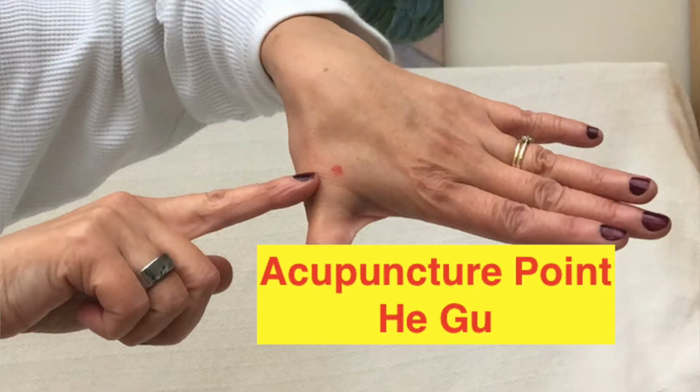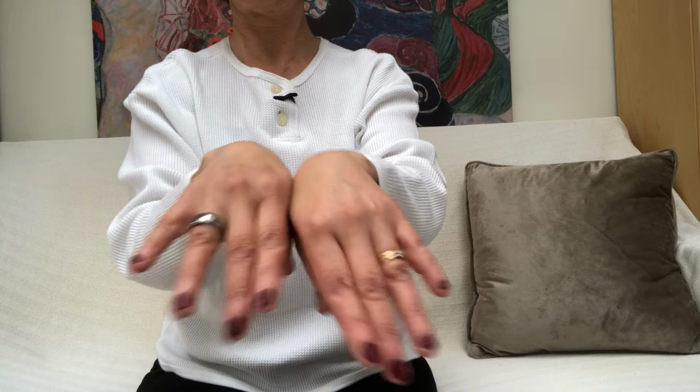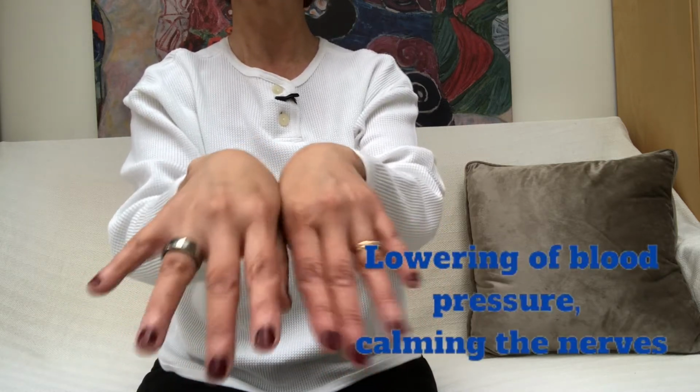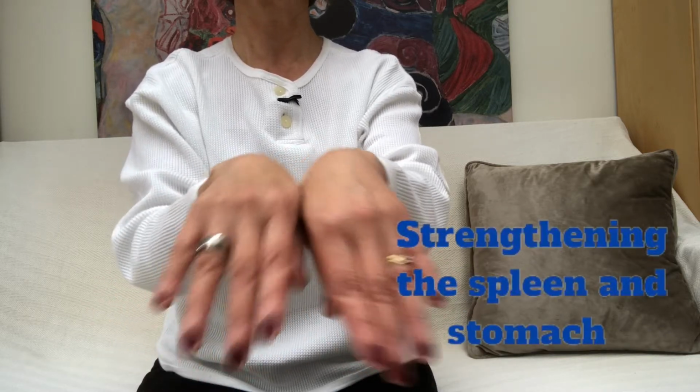Chinese doctors say acupuncture points are the medicines. The body is the pharmacy. The He point is the biggest stimulation point of our body. Frequently rubbing and hitting each hand's point together can assist in the lowering of blood pressure, calming the nerves, and strengthening the spleen and the stomach.